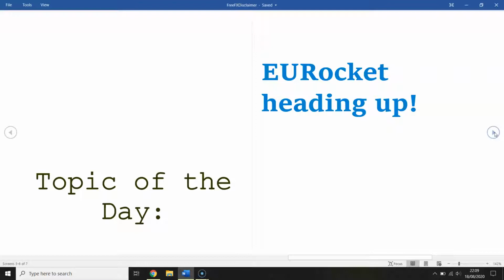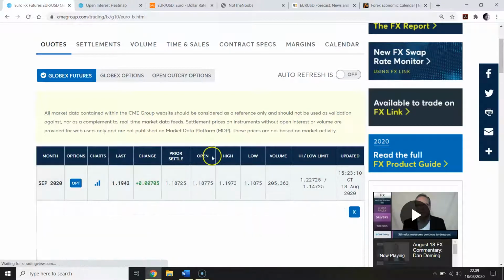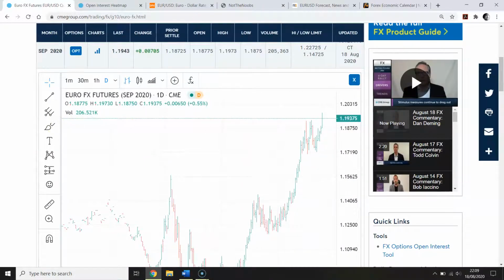It's EUR heading up. So I want to discuss the situation because I've been trading this for a few weeks and months, and obviously we're into the September expiry contracts at the moment, and we can see that we've had a tremendous rise in the euro in the last few weeks and months.